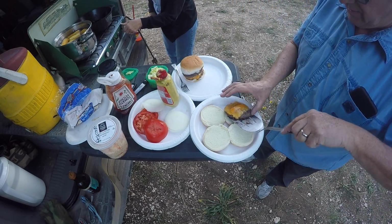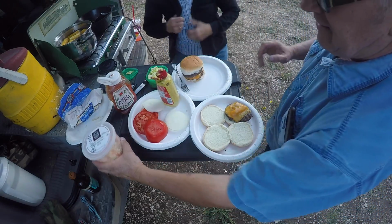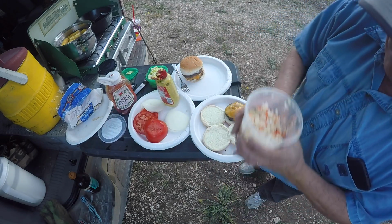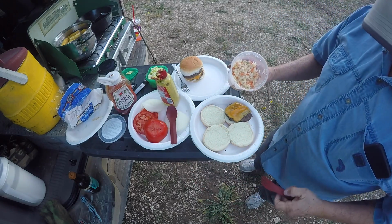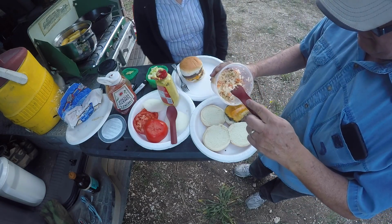And I am going to do this, and I'm going to... You need a spoon? I use mine. Huh? I got one in my pocket. Oh, okay. My handy spoon and fork set. So I'm going to do slaw like we do in the South.